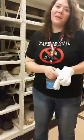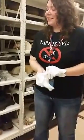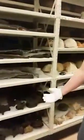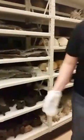But that is how we were given these bones, from those workers. So yeah, there still could be more mastodon out there. We've got a lot of his spine though.